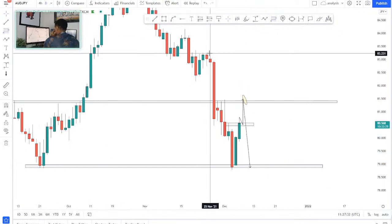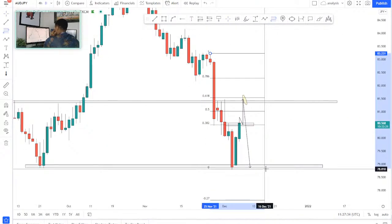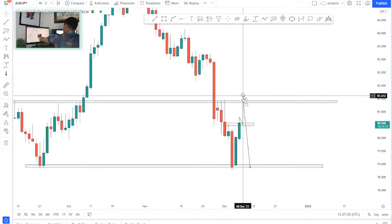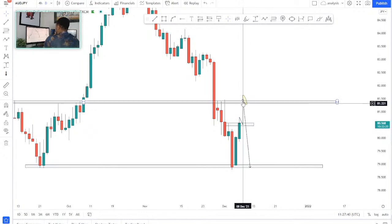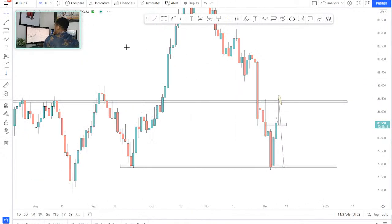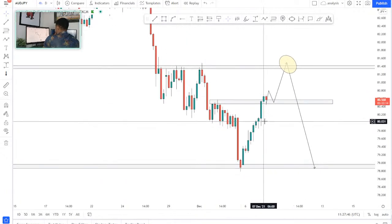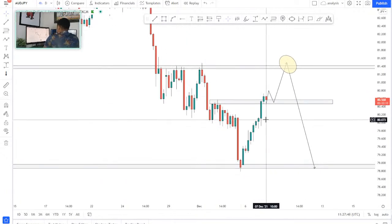If I do get a fib from where the price impulsed from, you've got that 50% to 0.618 area in that area there as well. So yeah, I think ADJY is getting ready to retrace, well, it is retracing, and I think the sells would be nice to take this one down.